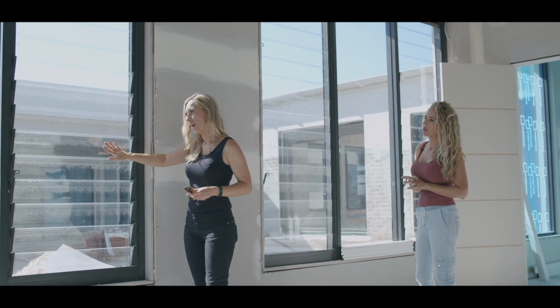So we have added sheer curtains on 2 of those walls where those windows are to help filter the light, but we also have block out roller blinds, so if we need to block out more light we can put those down as well.